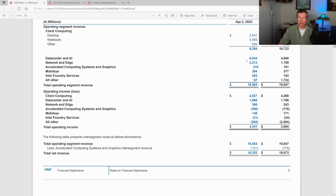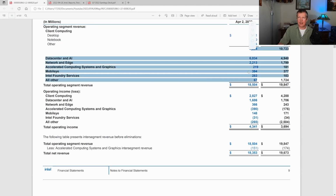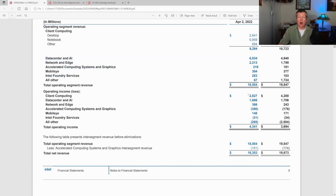So, for example, they break it down here by their operational segments of the business. They break it down by revenue over here on this side, and then they go all the way down. They talk about operating income here. So you can actually see that 2 of the 6 businesses we saw before are not profitable.